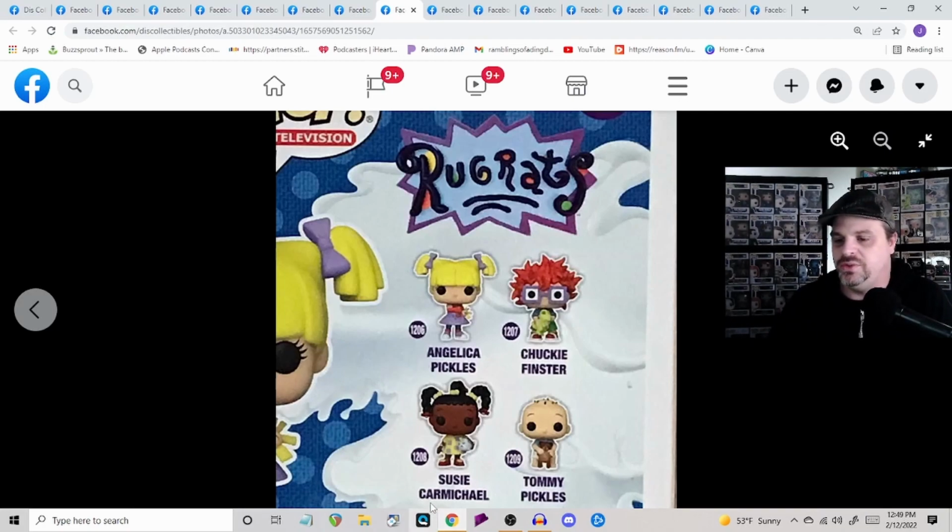Susie Carmichael, she's got like a bunny or a rabbit. She's got a cat or something going on. She's got her typical hair, three braids, like a yellow dress and some shoes. And then Tommy's got his stuffed bear, Tommy Pickles. Diaper, shirt, little pokey hairs. Tommy's the most lackluster of all of them, to be honest. If I was leaning towards picking just one, I would go towards Chucky. His hair with the glasses and the dinosaur just stand out the most to me.